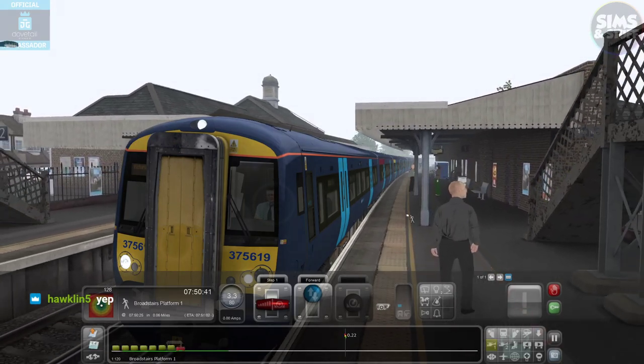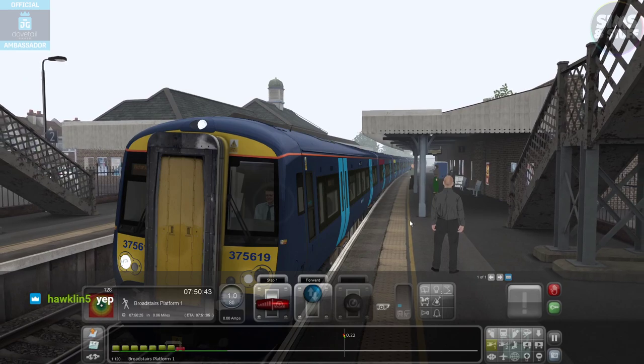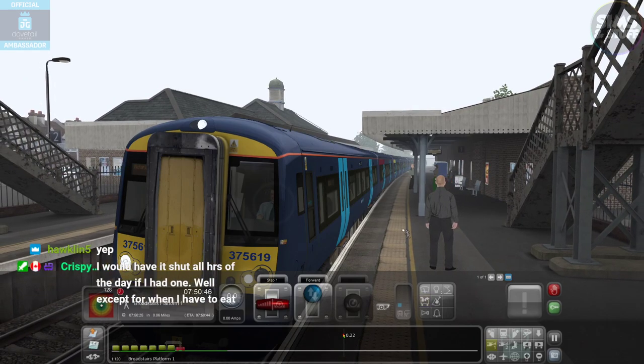Right, stopping at Broadstairs. Stopped at Broadstairs, in fact.